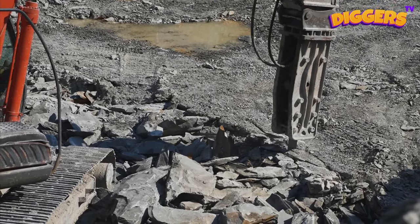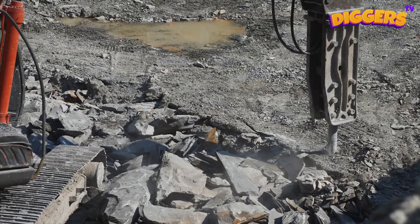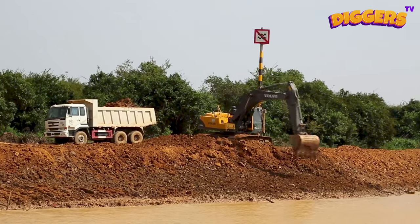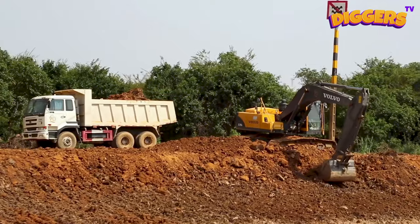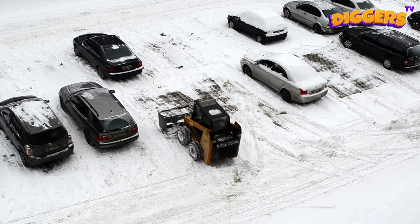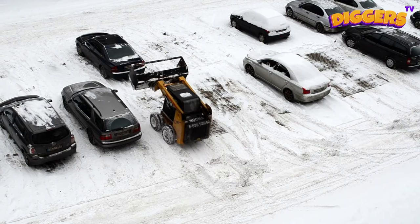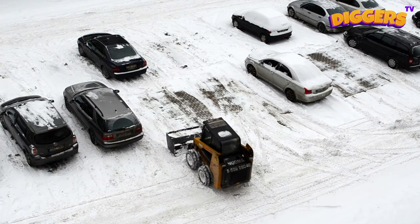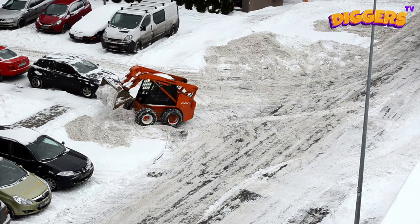That's a powerful hydraulic hammer. It can easily break huge rocks or asphalt into tiny pieces. Cool! How many construction vehicles do you see? Two vehicles. Good job! These construction vehicles can work in any weather. Look at this tiny skid loader. Loves helping all his friends. Amazing!